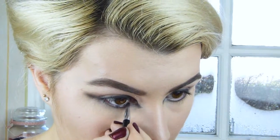Okay, and then I'm going to go back in with this gel liner and put it on my waterline. Okay, so for mascara, I'm going to go in with my Maybelline Lash Sensational Mascara.